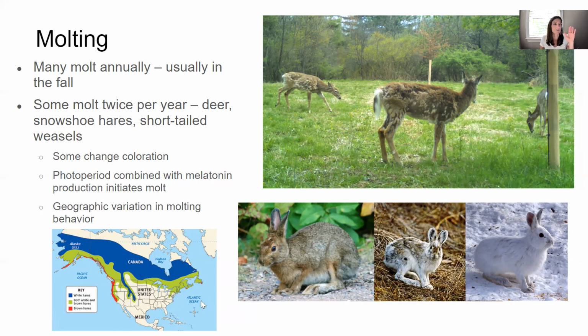This is interesting, and there's some really neat research going on about climate change. In the areas where there is the molt, they're finding that sometimes the timing of first snow is not synchronized with when the hairs are changing color. If a hare changes color to white and there's no snow, they're kind of like a marshmallow on the landscape, really susceptible to predation. So we're thinking about, could there be ecological rescue from these populations that are only brown and don't change? There's really neat research on that related to climate change.